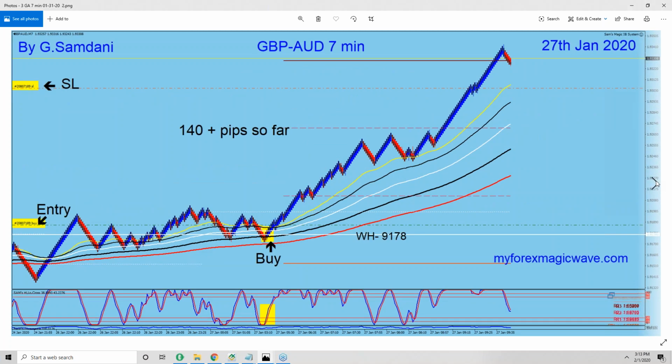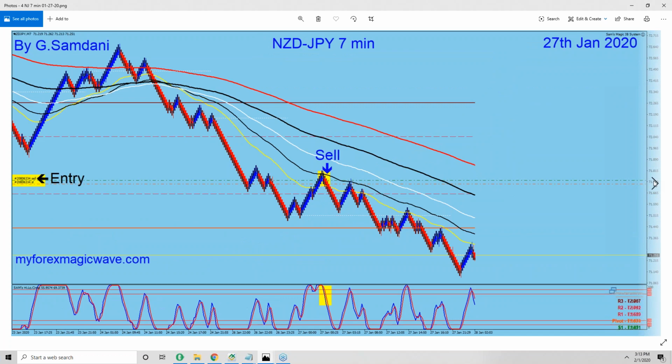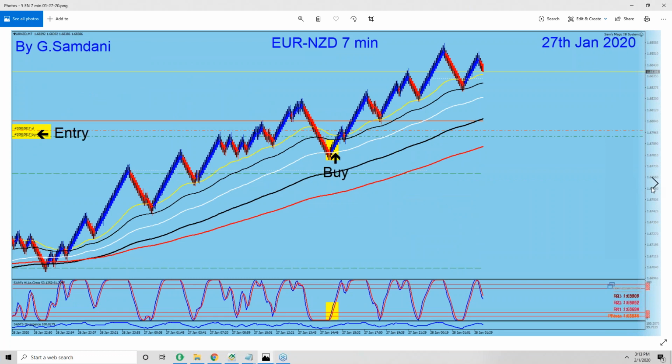On the 27th pound Aussie, you can see here a nice entry, and it went all the way for 140 pip. Crazy trades. This is the same entry I'm just showing. And then you have on the 27th New Zealand, a nice trade here, right? And it went down, and then it went up again, giving me another entry, and it went down. You will see that entry on the 30th or 31st.